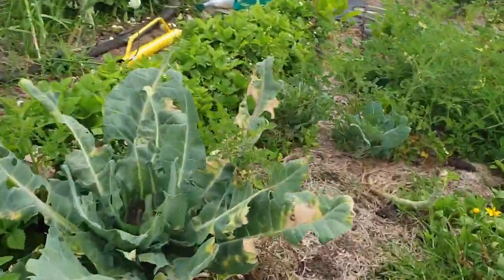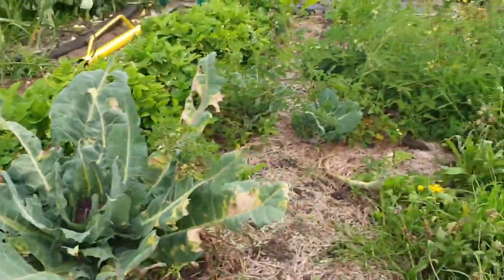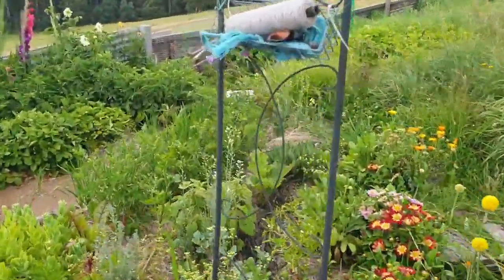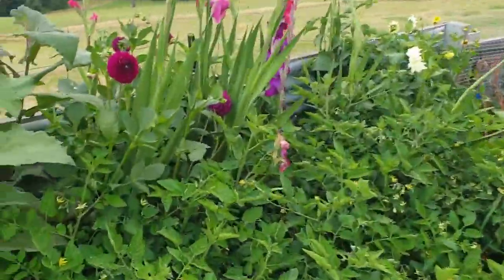We have Fino Verde basil, which needs to be harvested, and all the silver beet and tomatoes and alpine strawberries, a random cauliflower that survived summer. It's a purple one. So hopefully with the cool weather this week, that will grow and I can harvest it.